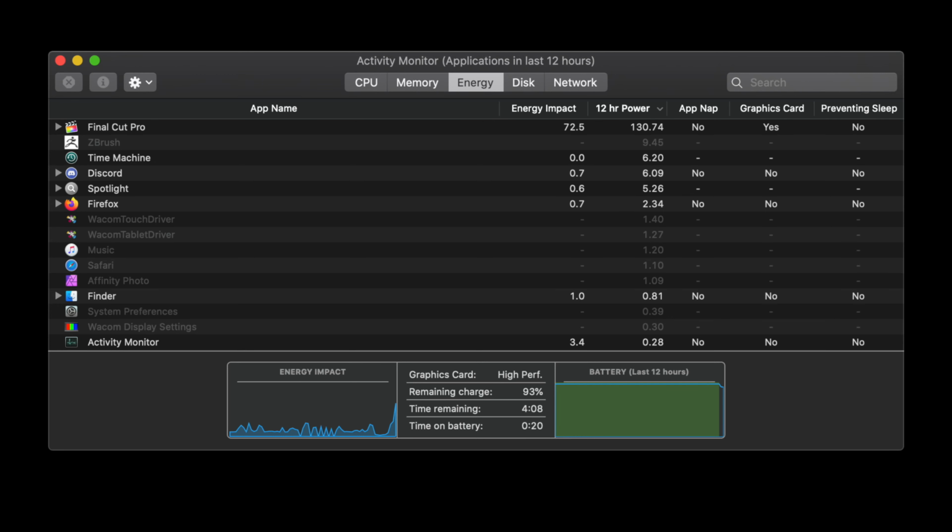And if you're really worried about battery life usage, the Activity Monitor, which is macOS's version of the Task Manager, shows a 12-hour breakdown of what programs you've been running and how much battery they've been taking, to help guide you on how to extend the battery life to be as long as possible.